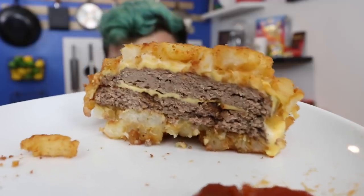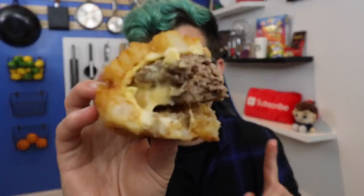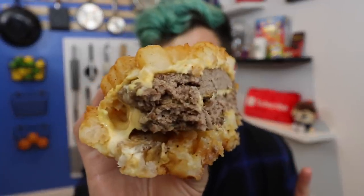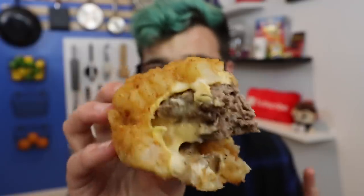If we're being honest here, there's nothing to not like. It's oozing cheese, it's crispy fries, and a homemade burger. I would not recommend you eat more than an eighth of one of these or else your heart and organs may fail on the spot. Would I ever prefer this over a normal smash burger? Absolutely not, but is it very tasty and an interesting experiment? Sure. I hope you guys enjoyed this one.